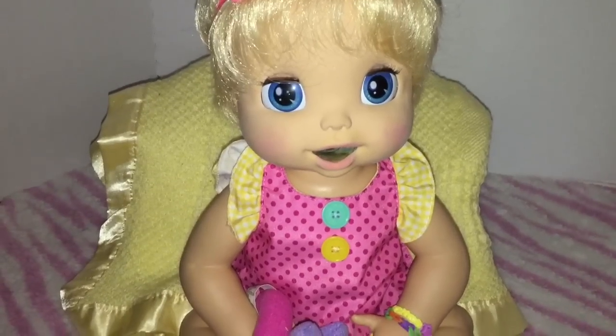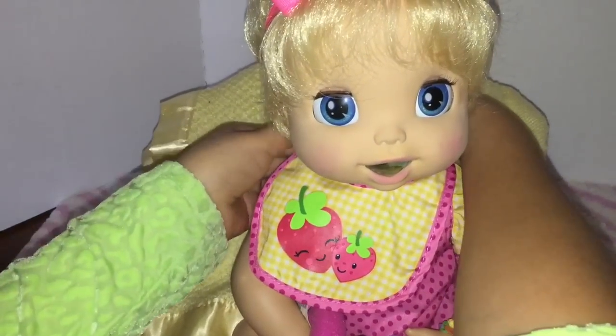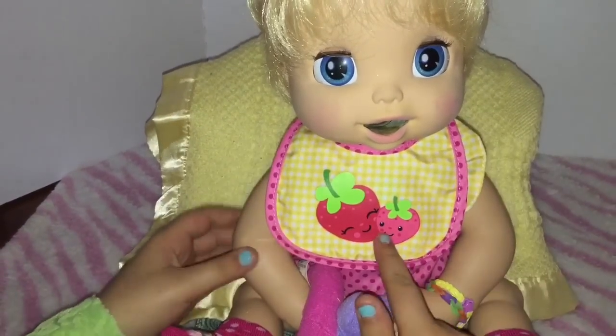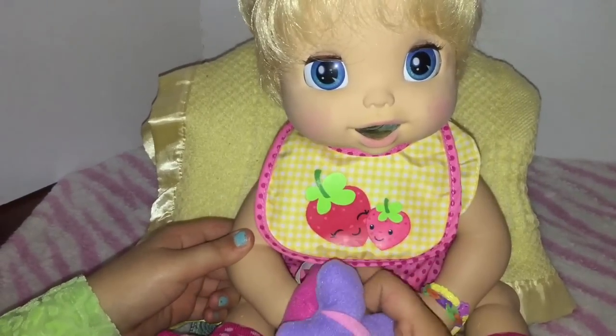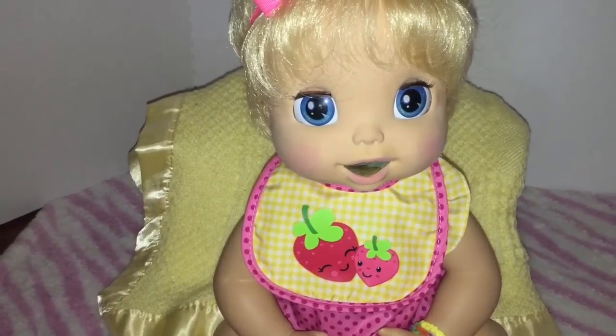Okay, let's go ahead and get your bib on. Come on, Maddie. Oh, it matches. It has little strawberries. Now I gotta take your toy. Let's figure out what we're gonna feed you, okay?